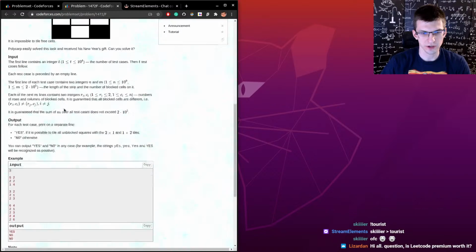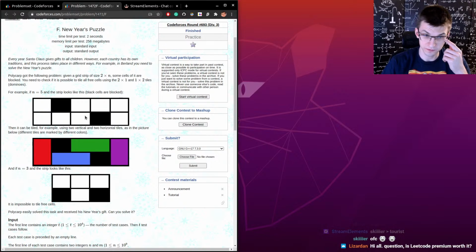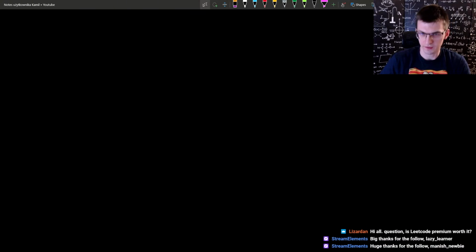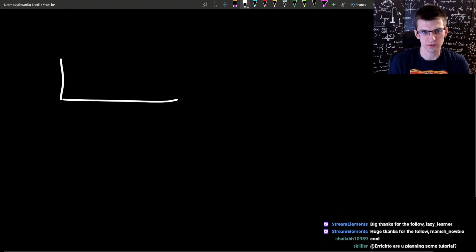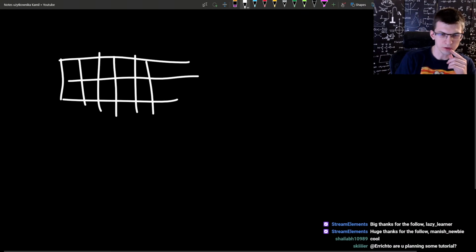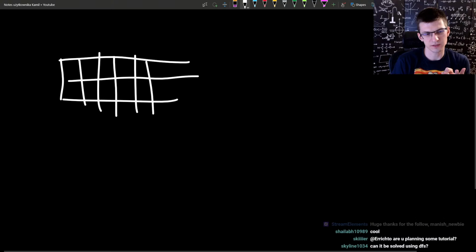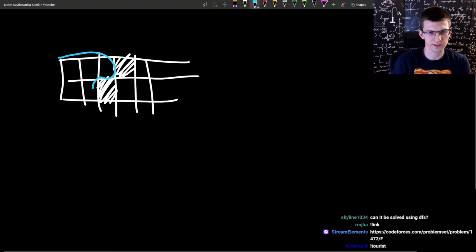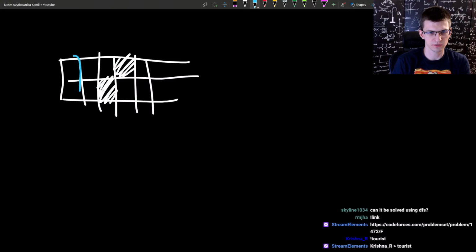If we have a very long stripe, we don't need to color it, we just need to say if it's possible or not. Let's think when it's impossible to do it. It's for sure impossible if the number of available cells isn't divisible by 2. In particular, if this is a blocked cell and this is a blocked cell, then I cannot cover those 5 cells with blocks of size 1 by 2, like this or like that. My first idea is to check connected components.